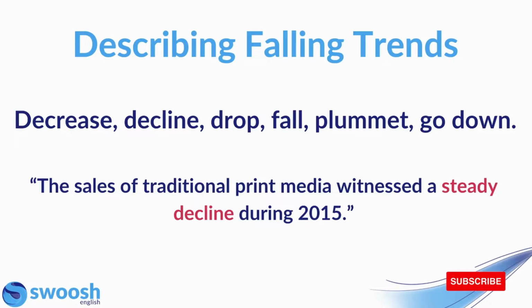Let's look now at describing falling trends or decreasing trends. We of course have decrease, decline, drop, fall, plummet, or we could simply say go down. Once again, some of these could be nouns, some of them could be used just as the verb. Make sure that you are familiar with how to use them. For example, we've got the sales of traditional print media witnessed a steady decline during 2015. So here we're using it as a noun, but decline can also be used as a verb. So it could say the sales declined, using it in the past tense, during 2015.